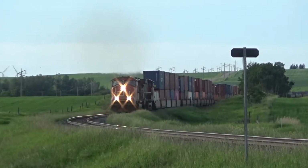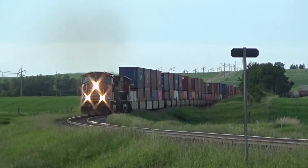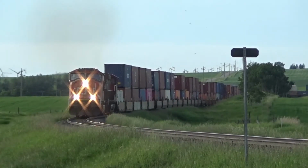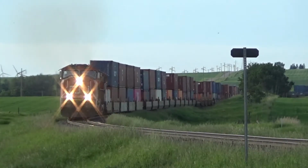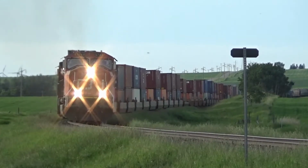The train on the approach is A442. The sister train of A443 waiting in Perks. 442 runs the same route as 443, only southbound from Edmonton to Calgary.